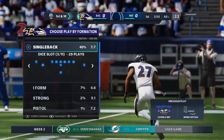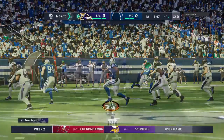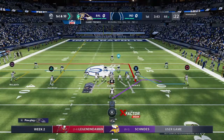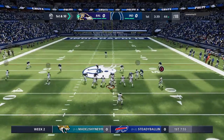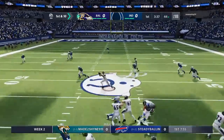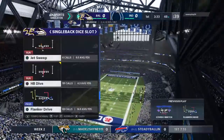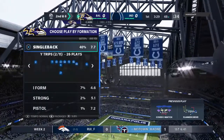Nice way to start the drive. A gain of 12 and a first down. And a Raven first down. Here's Burrow. Open man is Kirk, complete. And he'll get it out a couple yards shy of midfield at the 48. They'll contain him to just 4.